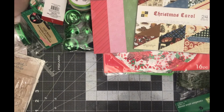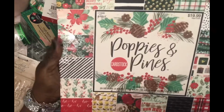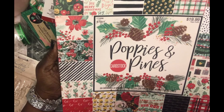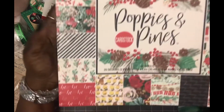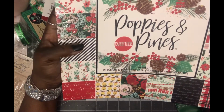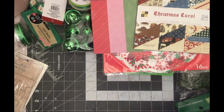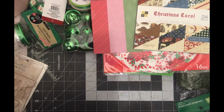And then I think this is the last thing I got to show. It's a 12 by 12, 20 designs, 3 of each, 60 sheets, poppies and pine. So we all know Paper Studio. This is from Hobby Lobby. Let me see, can I open this and try to flip through it? So yeah, this retail therapy really helped me out a little bit. With work too, oh my goodness.